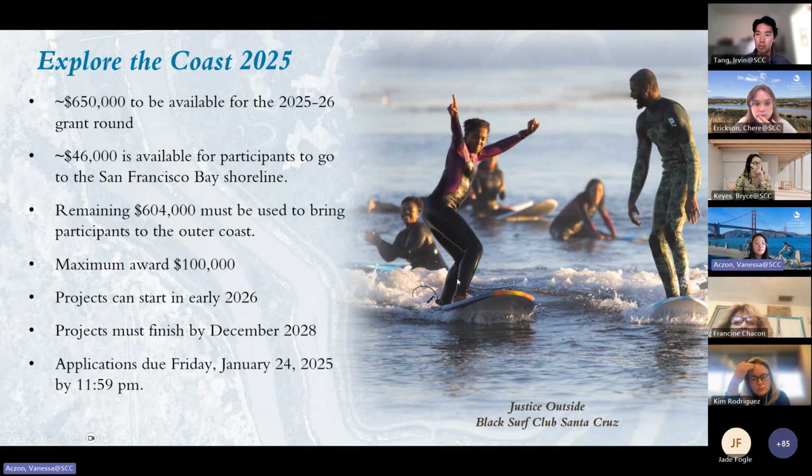And then applications are due Friday, January 24th, 2025 by 11:59 p.m. Our selected proposals to be presented to our Conservancy Board for funding approval will be in the fall of 2025.